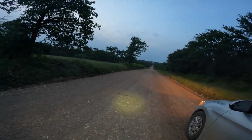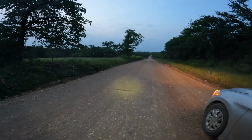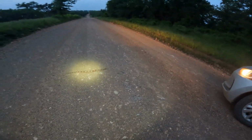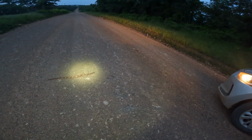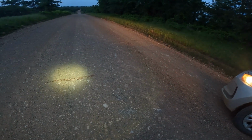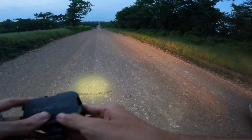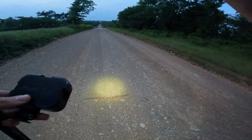There's a second one, people. Would you look at that? Oh, he's fat and gorgeous too. That's a big one. My goodness. Alright, we're gonna get the other light on and get some photos. Alright, this guy is not cooperating, but it's a big one.